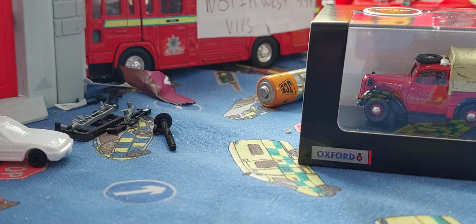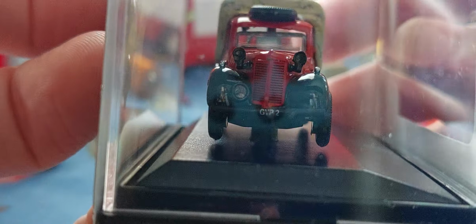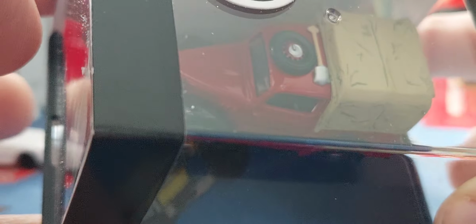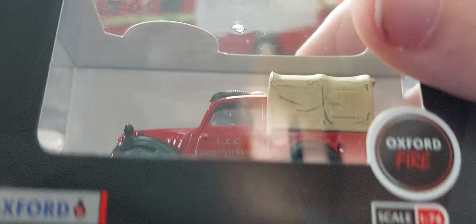Okay, the next vehicle we're going to look at is an Austin Tilly from London Fire Brigade. Now this has got a window problem, which probably happens. This is a cute little vehicle with lots of detail, used in the war apparently. It's got a little reg, GYP2. Austin Tilly. It has a spare tyre on top, and a spade, so you can dig yourself out of the trenches when you're stuck in mud.